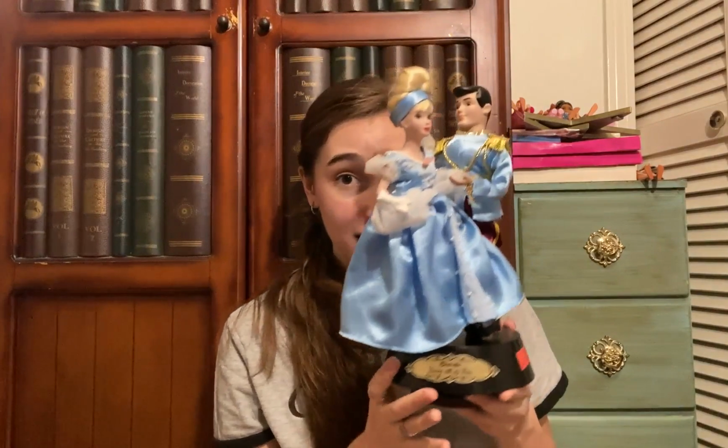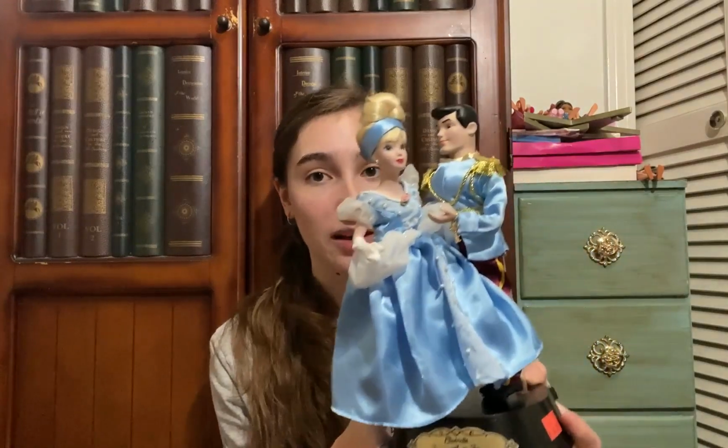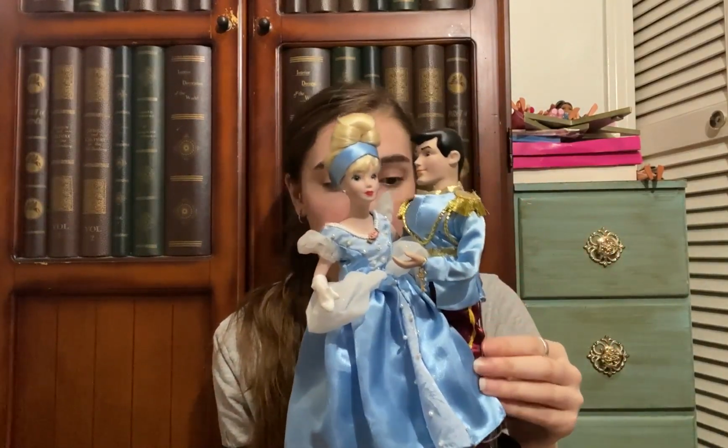So, and then the next thing I got is another one of my favorite things I found on this trip. I found this brass key. I've never seen anything like this before. I only had the bigger brass key Disney dolls. I found this brass key Cinderella and Prince Charming duo.